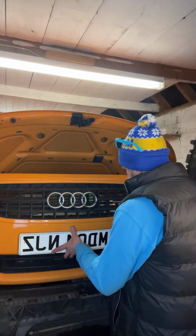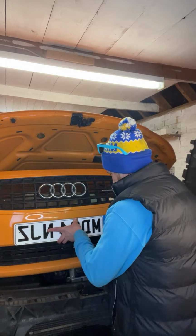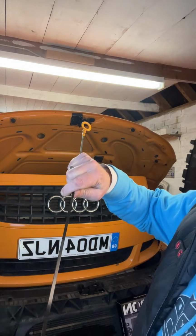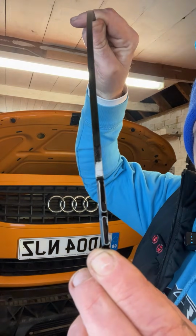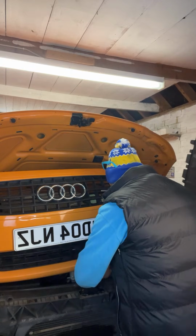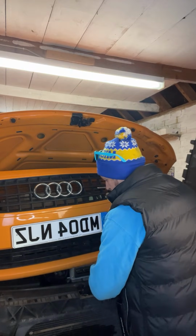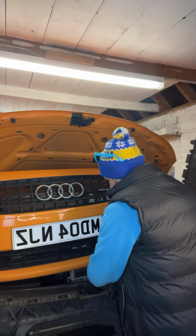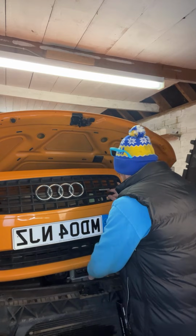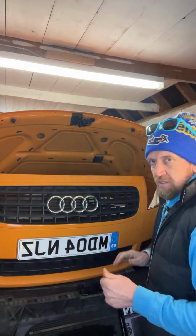If I just lift that up, let's pull the dipstick out. Let's have a look at the colour of the oil in this car. Look at that. It's perfect, the oil. Perfect on the mark. Love that. Oh, Audi engineering, how I love that. Not too much, not too little, just the perfect amount of oil, even after all the stuff it's done, this car. Then he says that, and he puts the dipstick in the wrong way around. Put the dipstick in the right way around, like that.